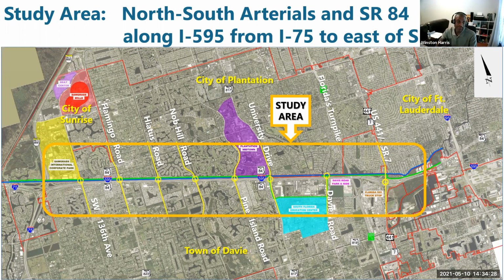For the focus of this particular presentation, we're going to focus on the Greenway, which is just north of I-595. It's shown in green, the green lines along there. That's going to be the focus for our discussion, but we'll also let you know some of the general findings that we have had so far on the study. Next slide, please.